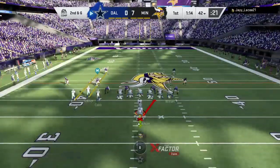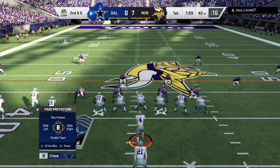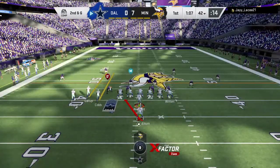The run got 4. Now they deal with a 2nd and 6. Rabbit. He's crashing. He's checking crack. Deuce.